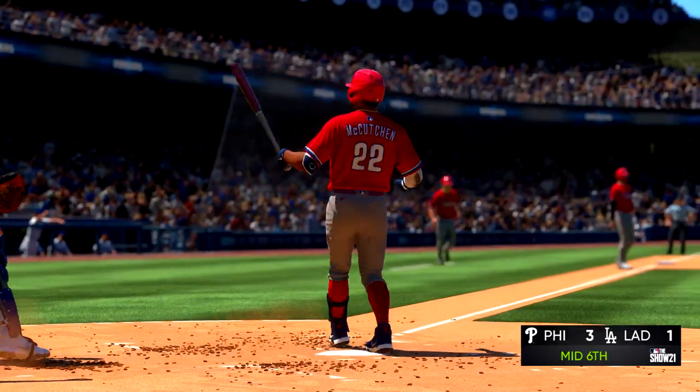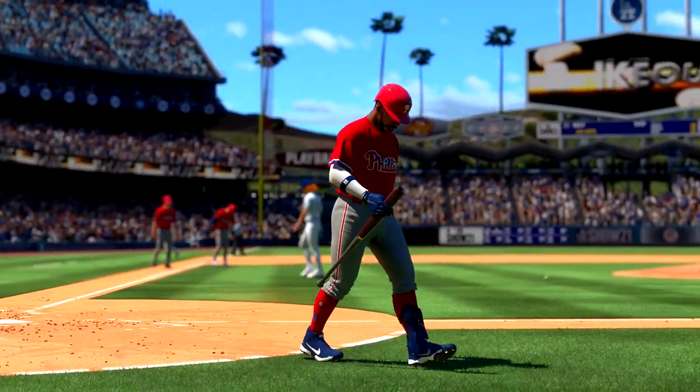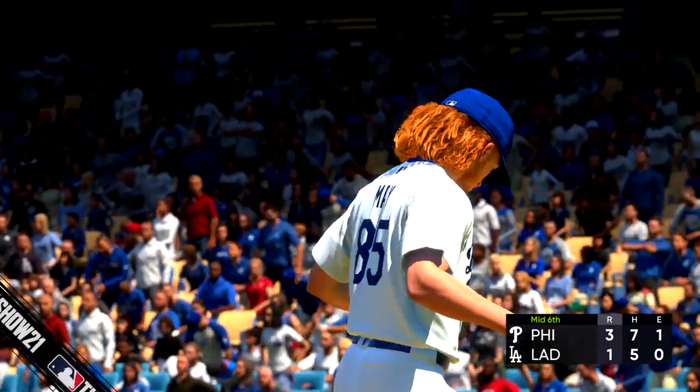Oh, a fastball swung on and missed, and for the second time today, he's gone on strikes. Phillies strand one as the lead remains 3-1.